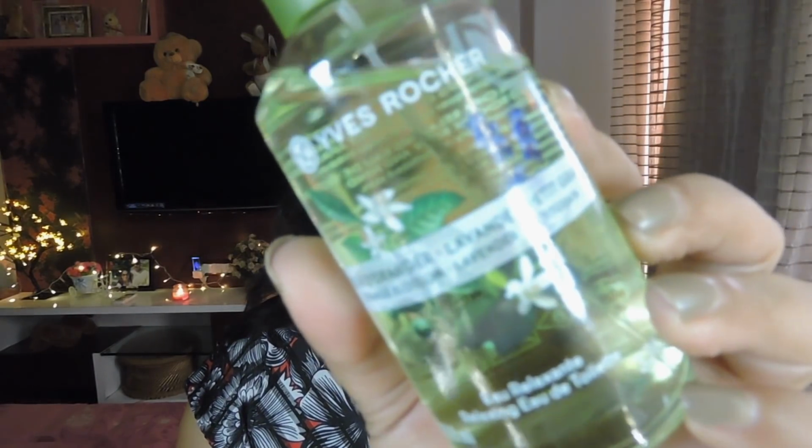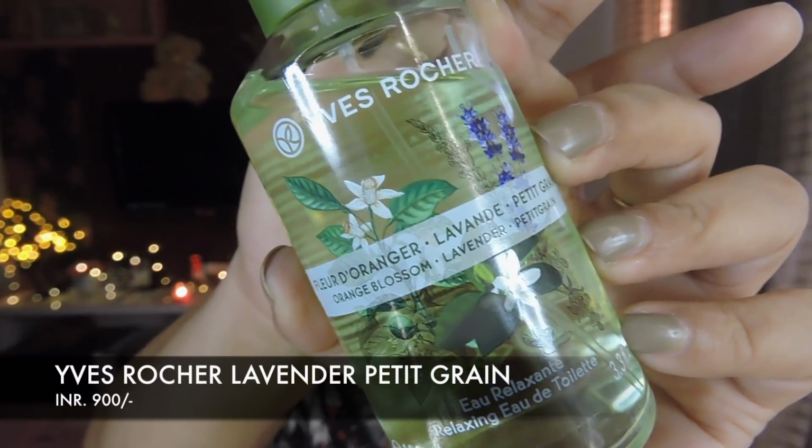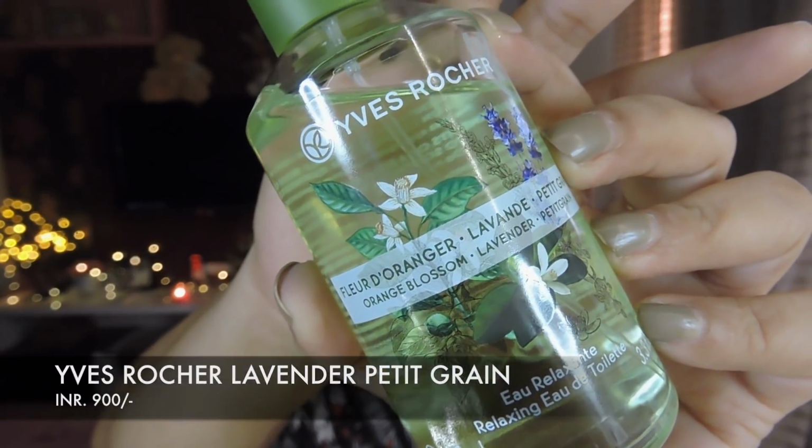I'm telling you that. Finally, I have a perfume that I have loved, and this is by Yves Rocher. This is a Lavender Petite Grain EDT, and I got this from Paris, but you do get this in India, of course. I saw this in Shoppers Stop. An amazing perfume. It's fresh. It's like a fragrance I've never smelled before. It's fresh, but it's not sweet, it's not fruity. It's absolutely like meadows, you know. It's a really nice and fresh fragrance.